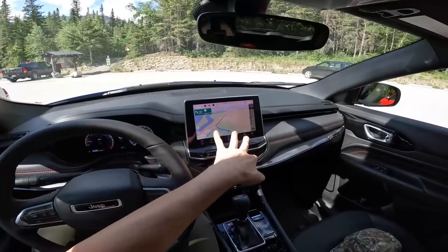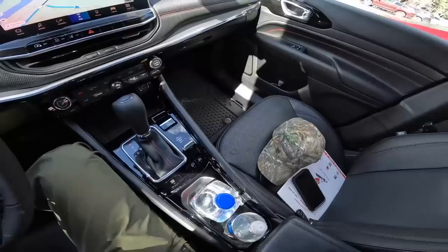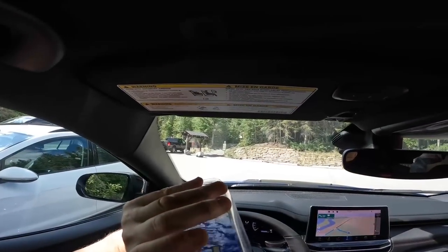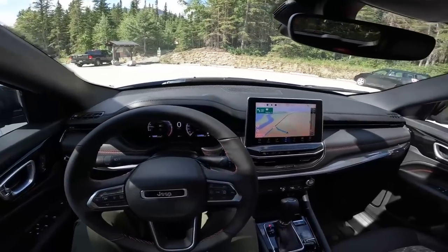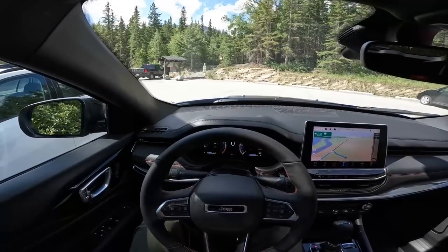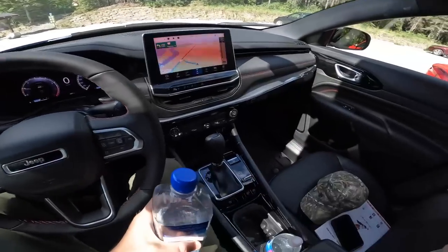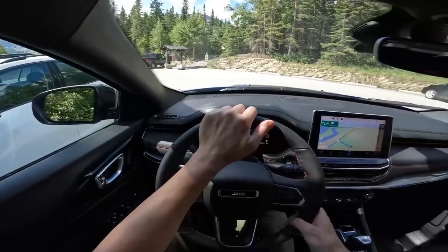Anyway, look at this gorgeous screen. So I programmed as my destination Applebee's restaurant. I'm gonna celebrate with some ribs, because I did, you know, do some good climbing today. Had to change my t-shirt when I got back. My t-shirt was all wet.